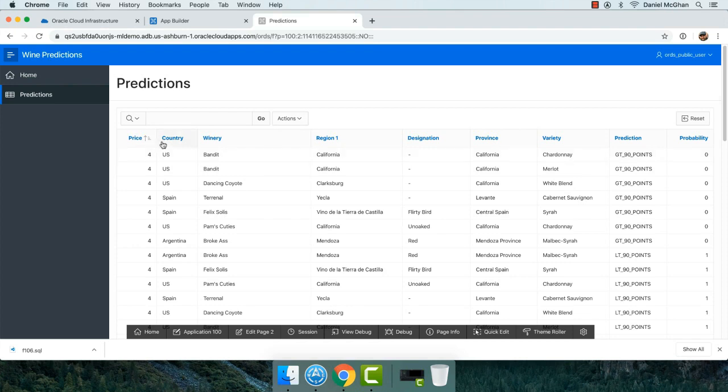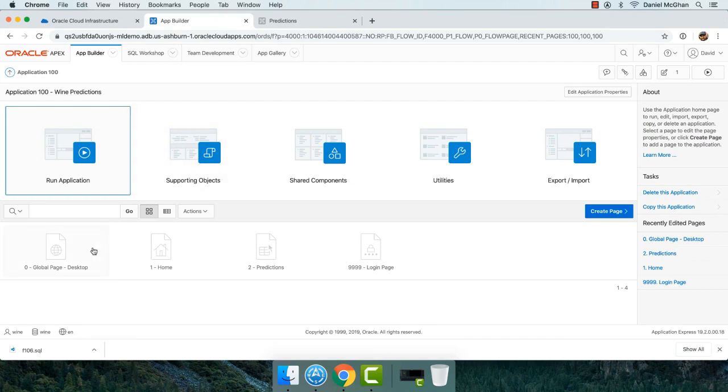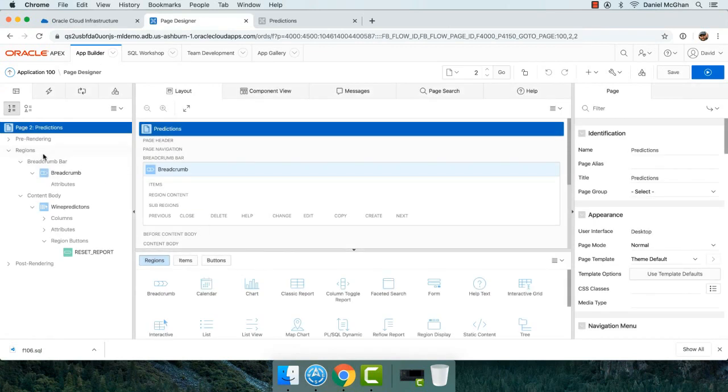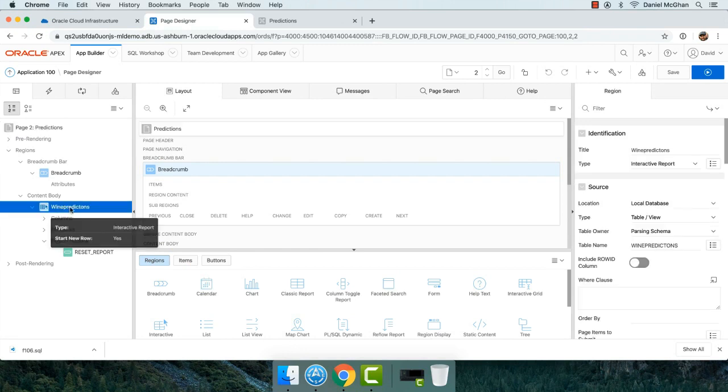So the first thing that I notice when I run this is that the probability value does not look right. This is a rounding error, actually. So we'll go ahead and fix that. For that, I'm going to go back to the other tab where I see my pages below, and I'm looking at the predictions page. So I'll drill in on that. And over here on the left, I can see the various components on the page. Here's that report region. This is the interactive report region.